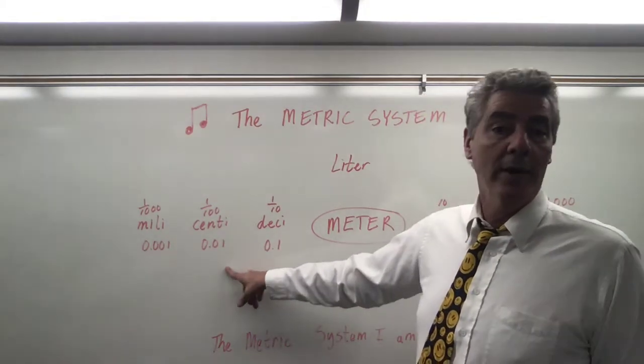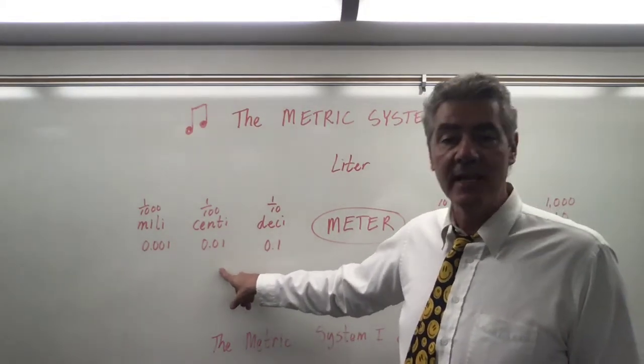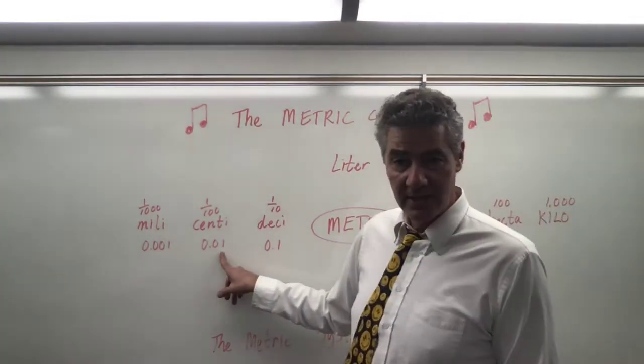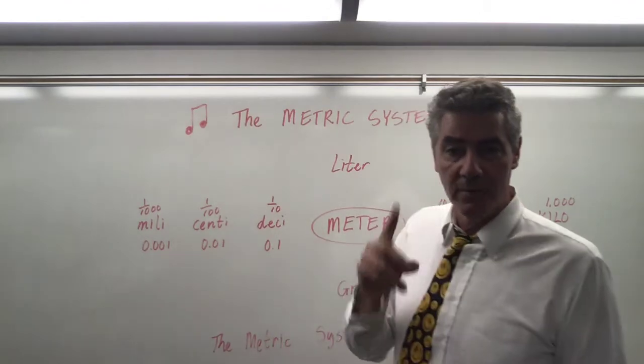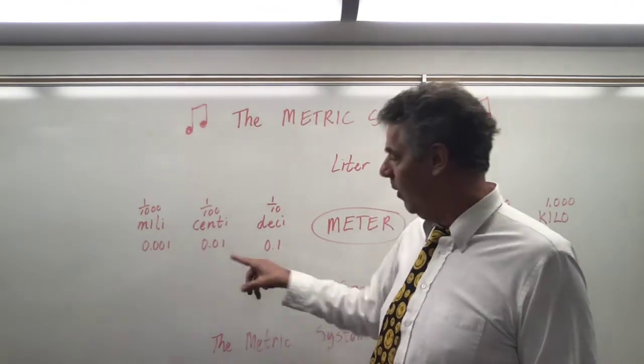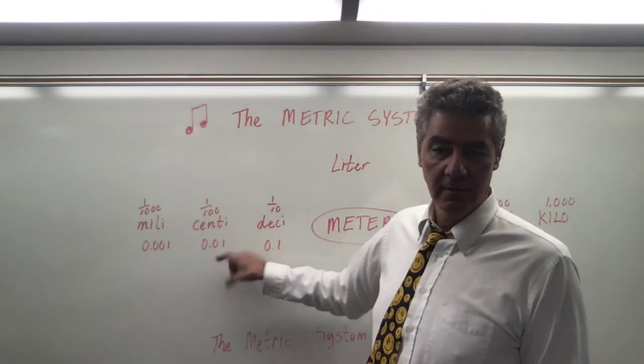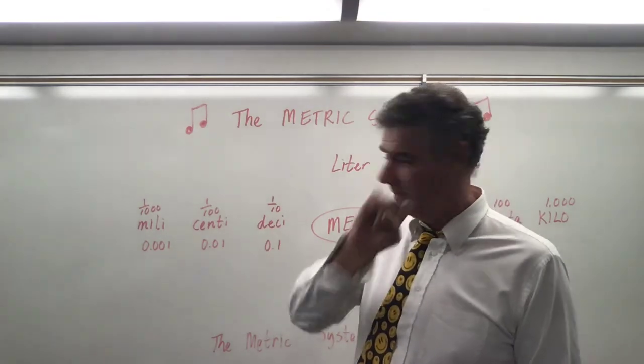1/100th of that, just like 1/100th of a dollar, is a centimeter, or a centiliter, or centigram, right? A cent, right? 1 cent is 1 penny. 100 cents is $1. 1/100th of a meter is a centimeter, about the thickness of your pinky, right?